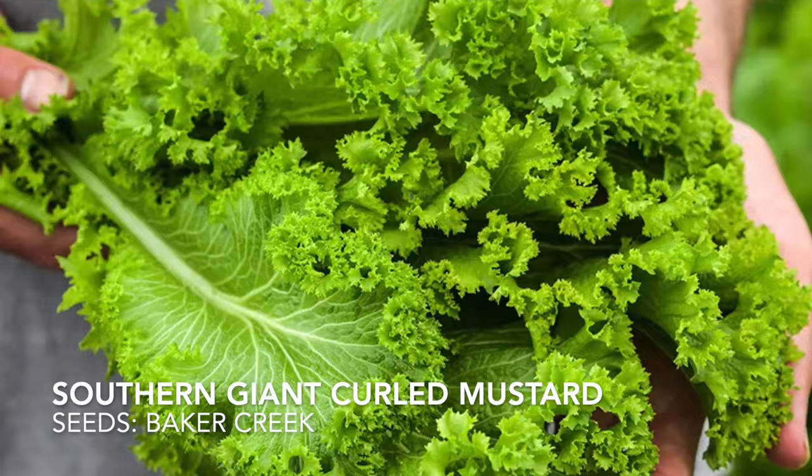Southern Giant Curled Mustard. Southern Giant Curled Mustard has grown so well for us. It's been so prolific to the point that with one or two mustard plants, we're swimming in it. We don't need any more, which is great if you wanted to make mustard powder: save the seeds, grind them up and make mustard powder.